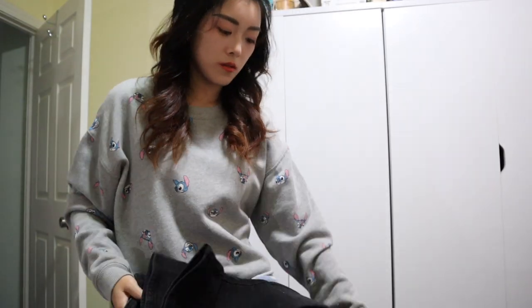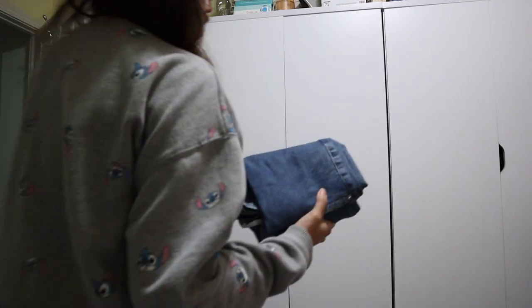Black jeans are always good, but I kind of want to wear really light colors. I don't know what to do. It's like when you have clothes, but you have too many clothes, or you have to dig for things all the time. I did not have a pair in this color. I'm gonna try on an outfit and then I'll be right back.